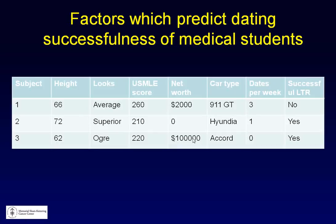And here's a data table that I made up today. Notice I've used the same format. Each of the rows represents a subject, and each of the columns represents a variable that I'm measuring. So here you have different male subjects, who have heights. They have a different category of look. Some are average, some are not so great looking. Some of them are really smart, some of them are okay, some of them are really rich, some of them are poor. Some of them have awesome, sweet cars, like my dream car, a 911 GT Turbo.